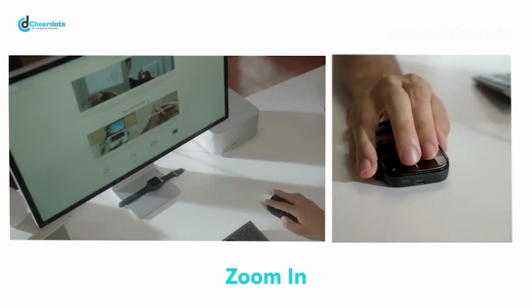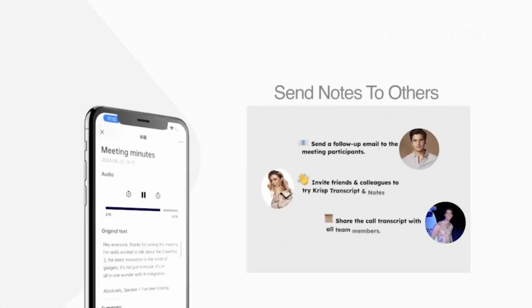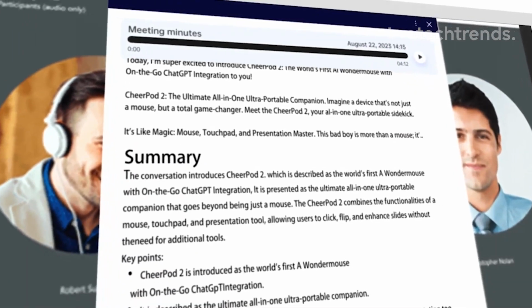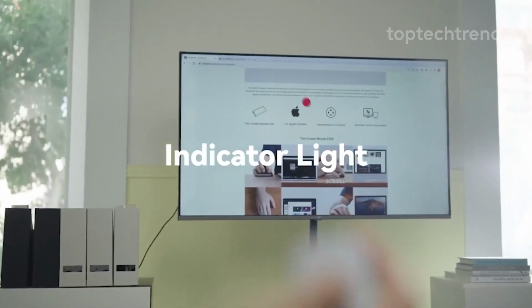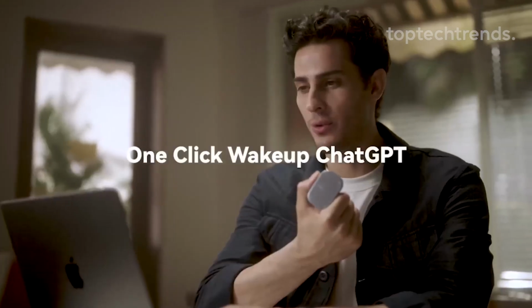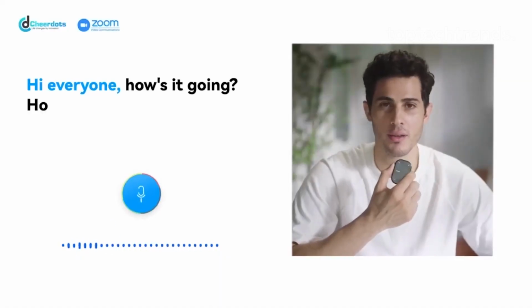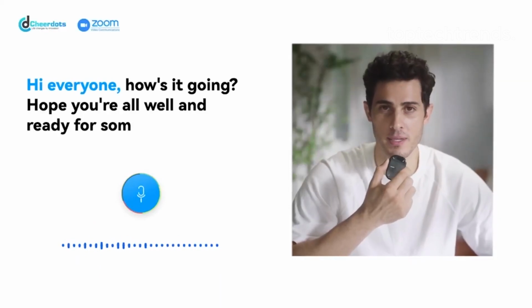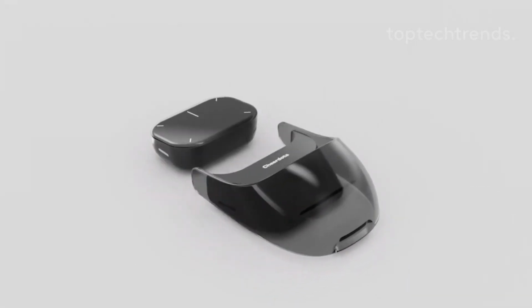Whether you're hitting the books, nailing a presentation, or jotting down notes, Cheerdots 2 has your back. Unleash its laser prowess by simply removing the cover, turning any space into your personal stage. Recording your meetings or speeches, Cheerdots 2 makes it a breeze. A single tap, and it's on. It captures every word, ensuring you never miss a beat. Elevate your tech game with Cheerdots 2, where the future meets functionality.